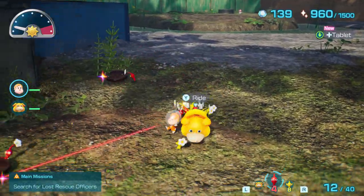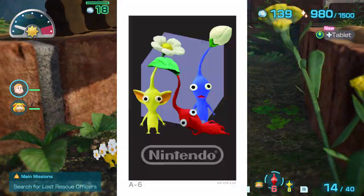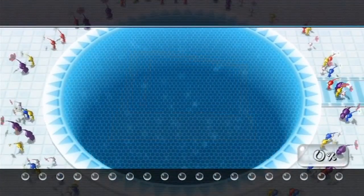Pikmin is starting to become more mainstream now, but for a long time this franchise was hanging on by a thread. It seemed like the only thing keeping these games from completely fading into obscurity was Shigeru Miyamoto, who continued to make Pikmin exist wherever he could, whenever he could. This has led to Pikmin appearing in some pretty bizarre places, including the Wii Save Data Transfer tool.